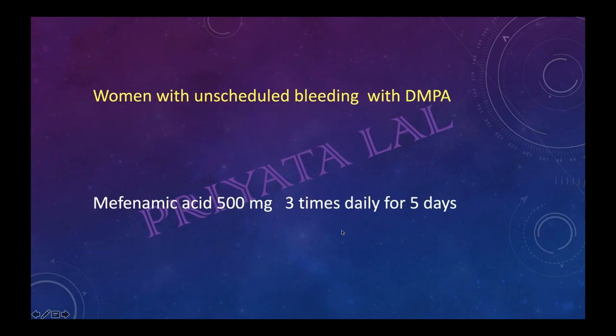Now, this is also important to remember. If there is unscheduled bleeding with DMPA, answer will be mefenamic acid, 500 milligram three times daily for 5 days. So now someone will ask me question. Now, if the POP and problematic bleeding, what are the options? Either we can supplement estrogen or we can give Tranexa. Okay, this we read for POP problematic bleeding. Now, answer to unscheduled bleeding with DMPA is mefenamic acid 500 milligram three times daily for 5 days. This also you will find in the questions.